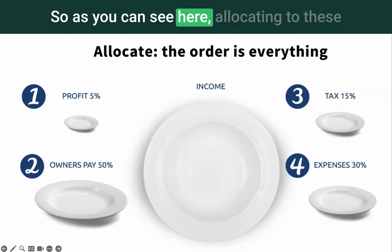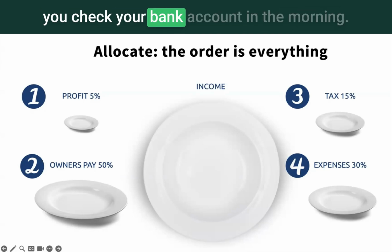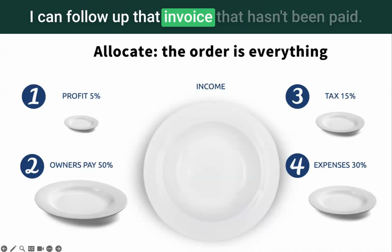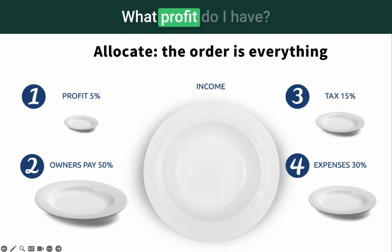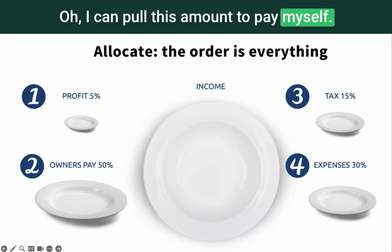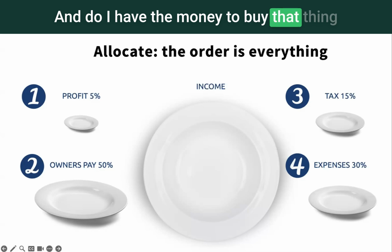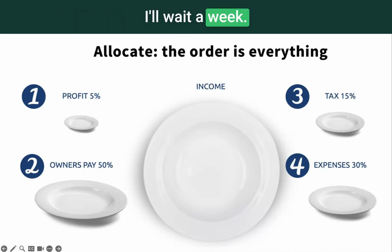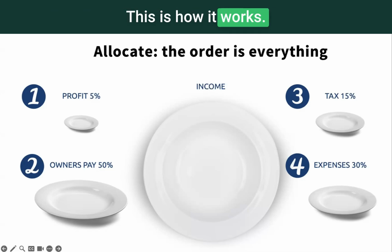So as you can see here, allocating to these different bank accounts means that when you check your bank account in the morning, what incomes come in? I can follow up that invoice that hasn't been paid. You have that immediate trigger. What profit do I have? Oh, I'd like to see that grow. Oh, I can pull this amount to pay myself. I got the tax bill, no stress. And do I have the money to buy that thing that I think will really help my business? Probably not. I'll wait a week. Do you know what I mean? Like, that is just from your bank accounts. This is how it works.